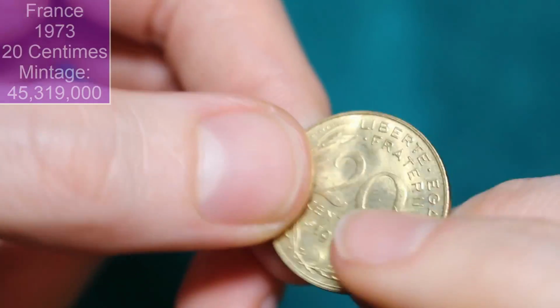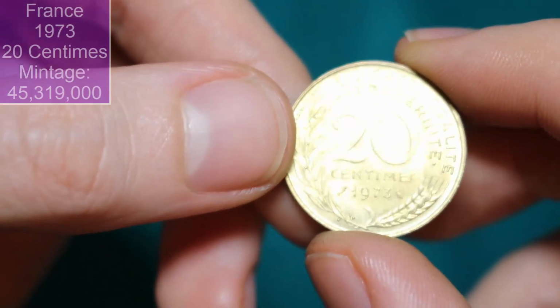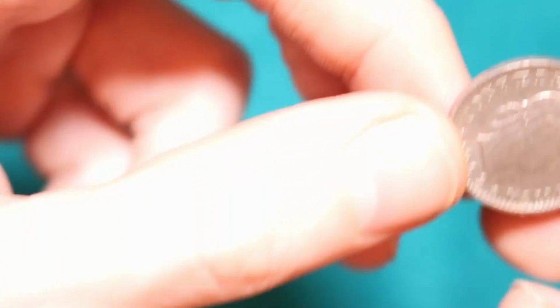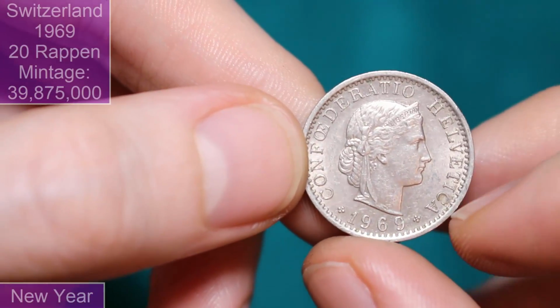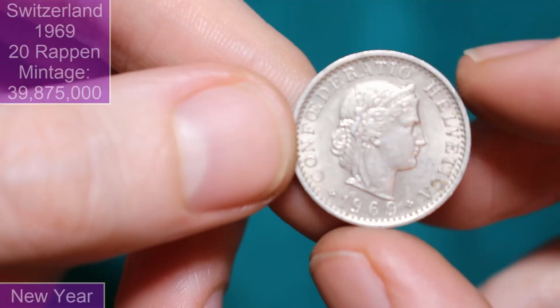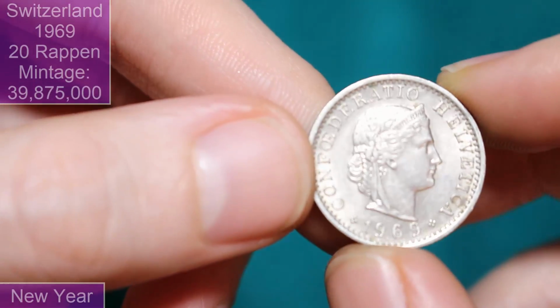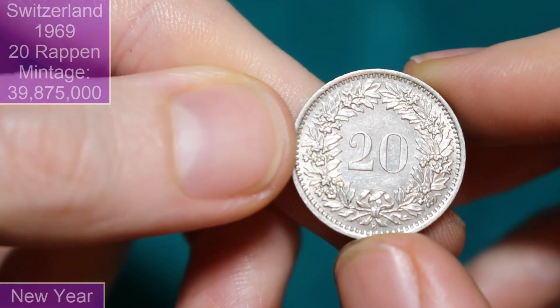That one looks like a slightly odd colour though. Don't know if that's the lighting or it's slightly odd colour. Pretty neat though. This looks like another Swiss one. Helvetica. Yes, Helvetica, Switzerland. Hrvatska, or however you pronounce it, is Croatia. 1969, 20 Rappen.